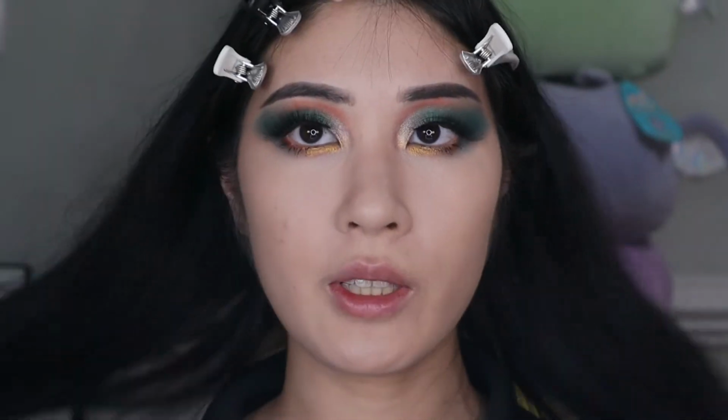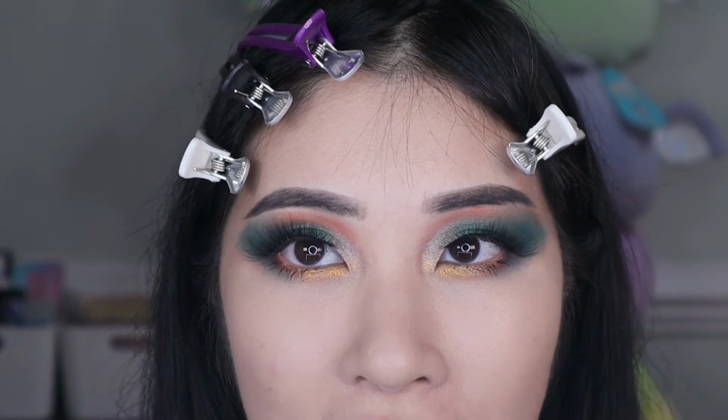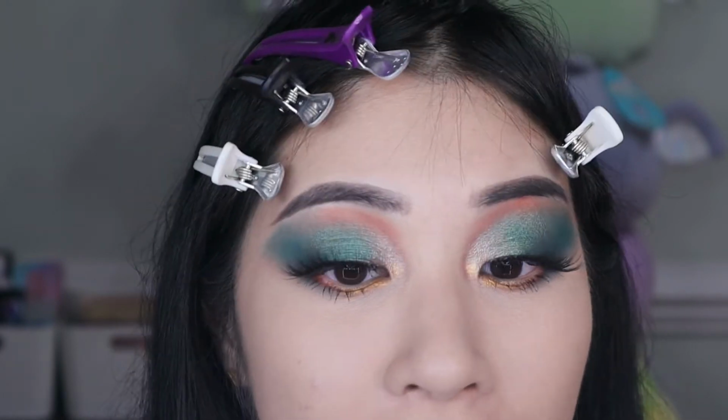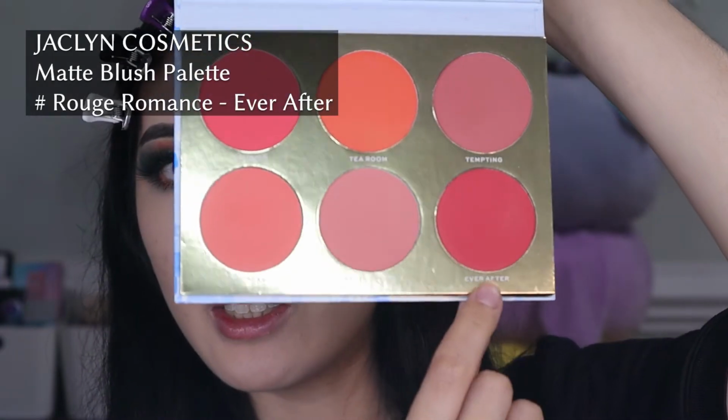Okay, so the next shade we're gonna swatch, and please ignore this eyelash. It just didn't want to stick. I don't really like House of Lash lashes, as I have found out, which is a shame because I have a ton I need to use, but these are not doing it for me. But now we're going to swatch the Ever After, which is this shade here.